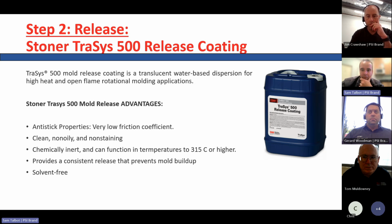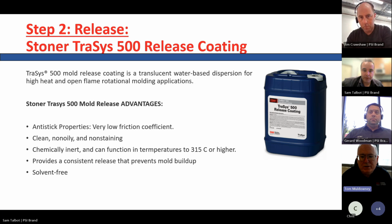Perfect. Just one more question as well. We've got another question on the chat here. So, stripping down molds, presuming this is cleaning down with the cleaner mentioned in step 1. Yeah, so we always recommend, for example, if you're going to switch from your existing process to the Stoner process, that you clean the molds first and then apply either the Trice's 420 or in this case the 500 to a clean mold. Okay. That answer the question? I think so. Yeah, I think that's great. Thanks so much. Okay, yeah, just keep jamming the questions in the chat, guys. That's awesome. Okay, next slide.